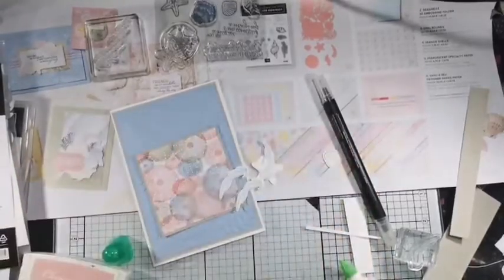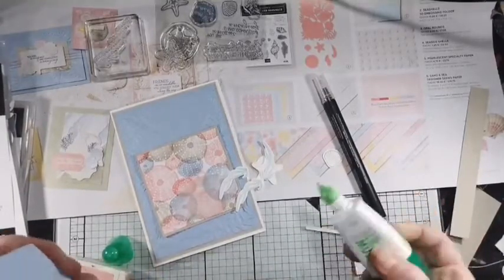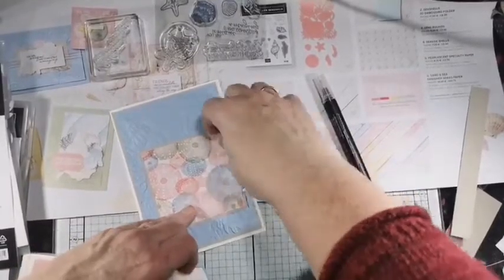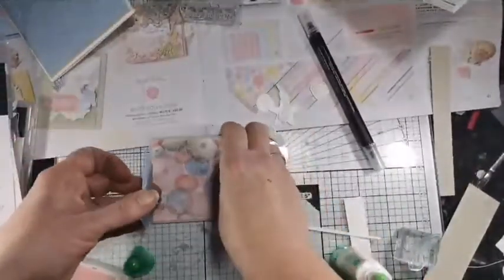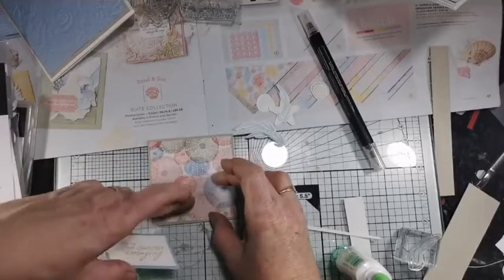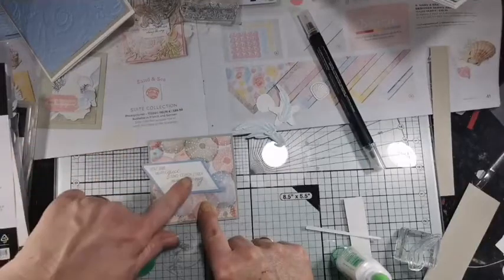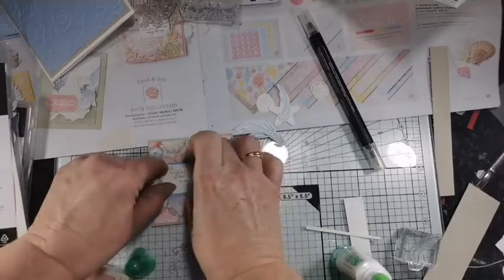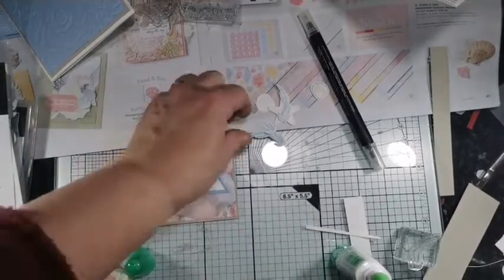I think I will stick this to the center here. I'm going to position that label. Let's just move that out of the way for a moment. Position that label just there, because obviously being vellum, I'm not necessarily looking to put a whole lot of glue on there. But if I stick that on there, that's going to help to stick that down.